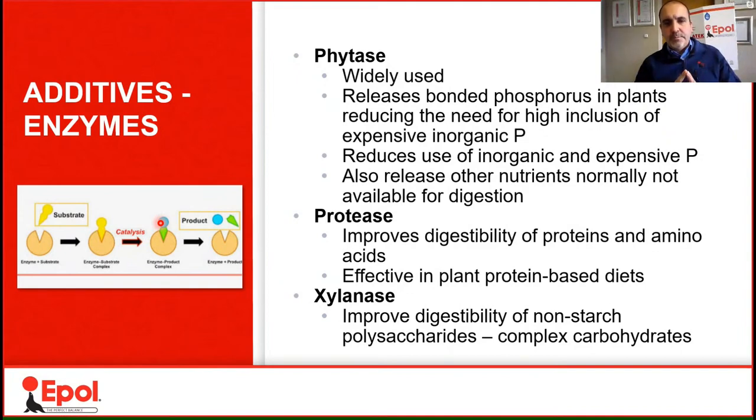with the substrate. So the reason why phytase is so widely used is that it reduces the use of inorganic and very expensive phosphorus, because with the use of it, you get most of the phosphorus supply from your naturally occurring raw materials. And the other added benefit of phytase is that it also releases a wide spectrum of other nutrients that were part of that bonded formation I referred to earlier.